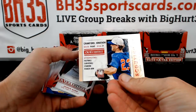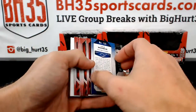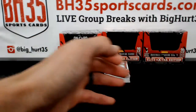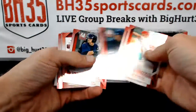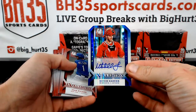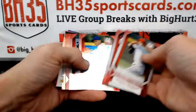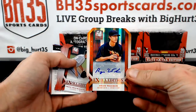Jonathan Crawford, Detroit. Tom Wendell. Not sure if that's the Angels or the Dodgers. I have to look him up. Lorenzen's a Red, that's right. Mitch Garver, die cut to 50 for the Twins. Solier. Cole Stewart, Twins. Ryan Walker, 6 out of 10 for the Twins. Nice.